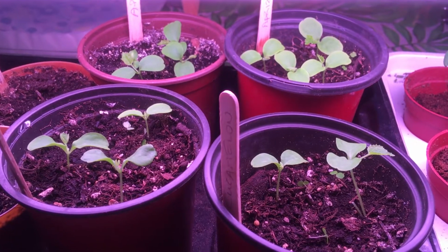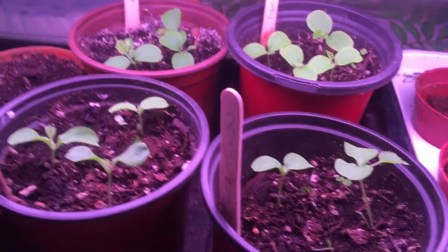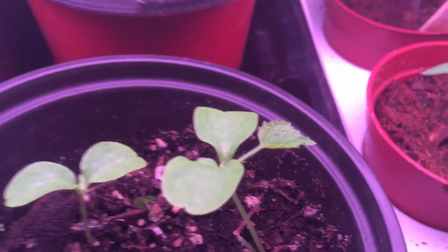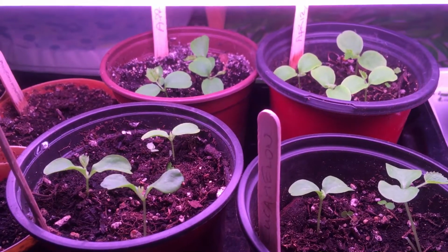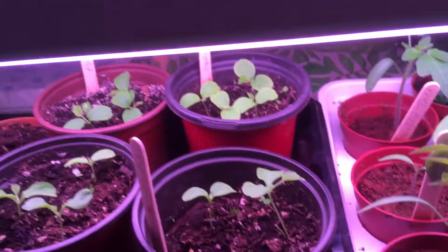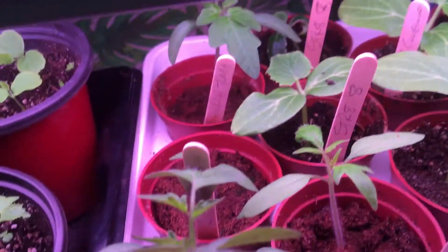So here are the cucamelon seeds. We've had some really good germination, and look at that. We got some true leaves growing on them now too, not just the little baby leaves, the cotyledons. I can't figure out the technical names here eventually.